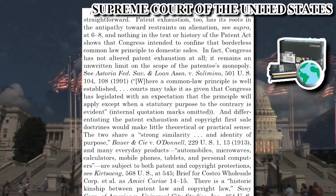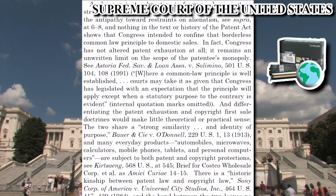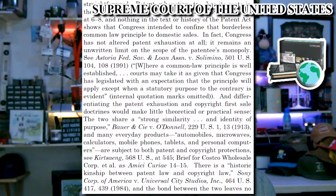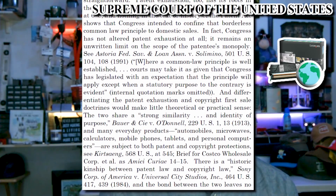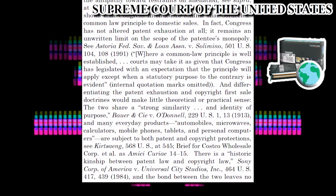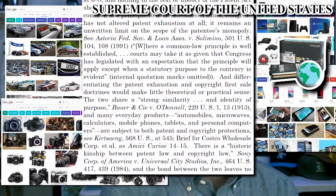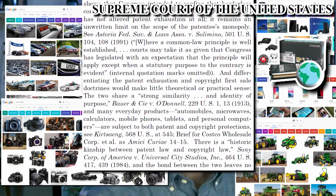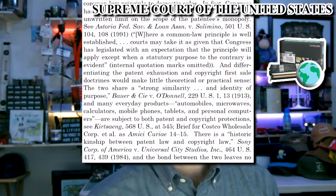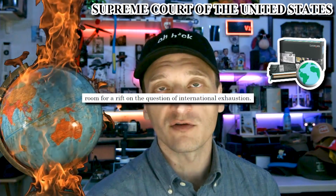Where a common law principle is well established, courts may take it as given that Congress has legislated with an expectation that the principle will apply, except when a statutory purpose to the contrary is evident. And differentiating the patent exhaustion and copyright first sale doctrines would make little theoretical or practical sense. The two share a strong similarity and identity of purpose, and many everyday products, automobiles, microwaves, calculators, mobile phones, tablets, personal computers, are subject to both patent and copyright protections. There is a historic kinship between patent law and copyright law, and the bond between the two leaves no room for a rift on the question of international exhaustion.